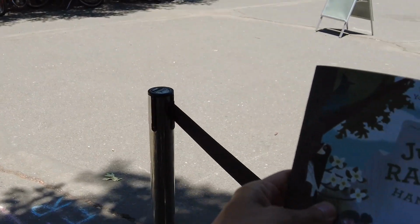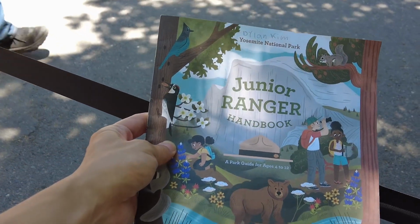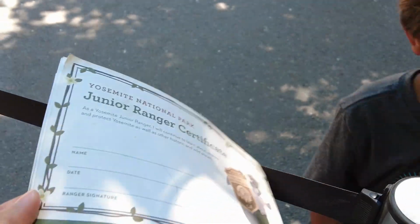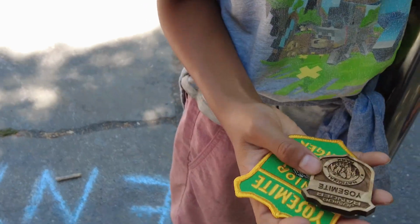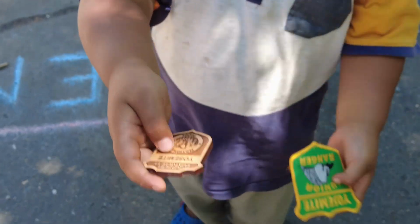So, this is the junior ranger book for Yosemite. It costs $3.50. Usually they're free, but I guess they're charging now. And when you complete these activities in the book, you get a badge. Let me see that badge. So they actually give you a badge and a pin now. So that's pretty cool. Let me see that, Nolan. Badge and a pin.